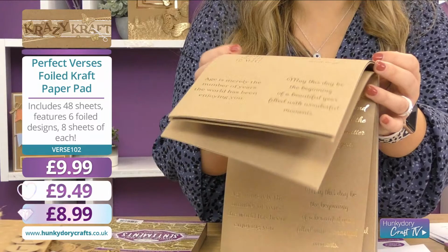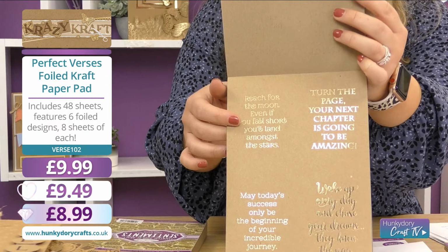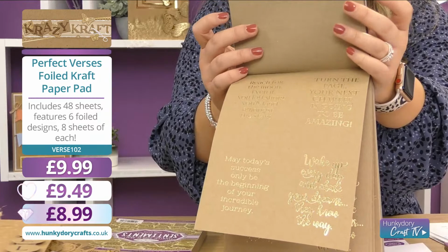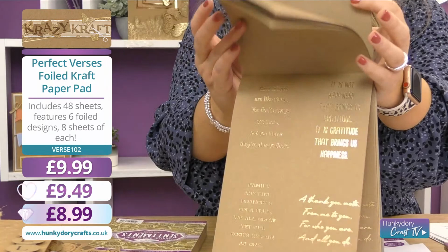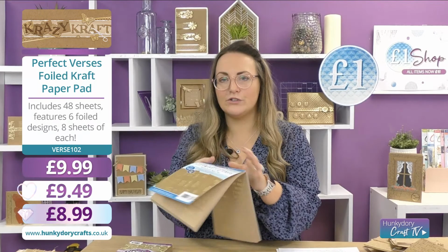And I'll just show you ever so quickly, and I'll read you a few. So these are perfect for the insides of cards. They're perfect for adding something really nice onto the front of your card. May today's success only be the beginning of your incredible journey. See, lots of really uplifting verses in here. Everybody likes a nice positive thought, don't we? And let's read some more. Good friends are like stars. You don't always see them, but you know they're always there. So you've got all sorts in here for birthdays, friendship, thank you. We've got you covered with these perfect verses.